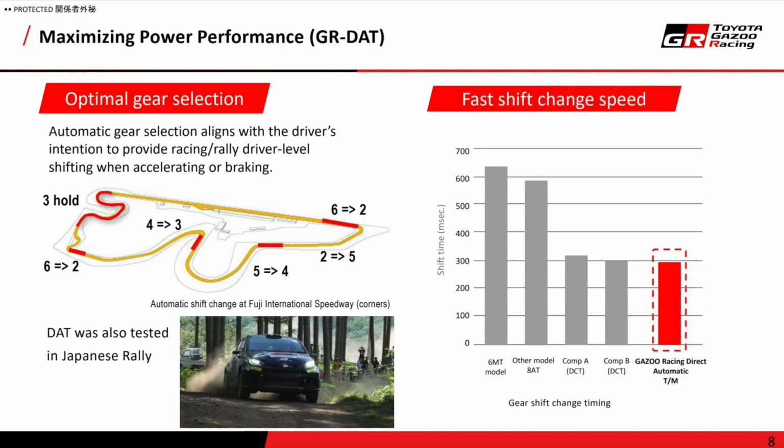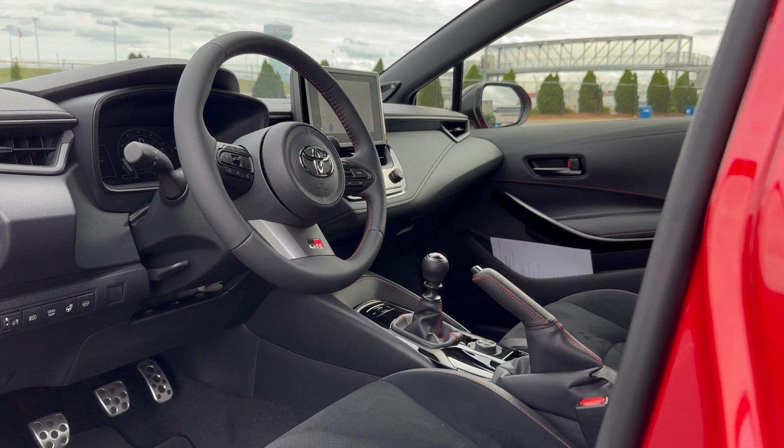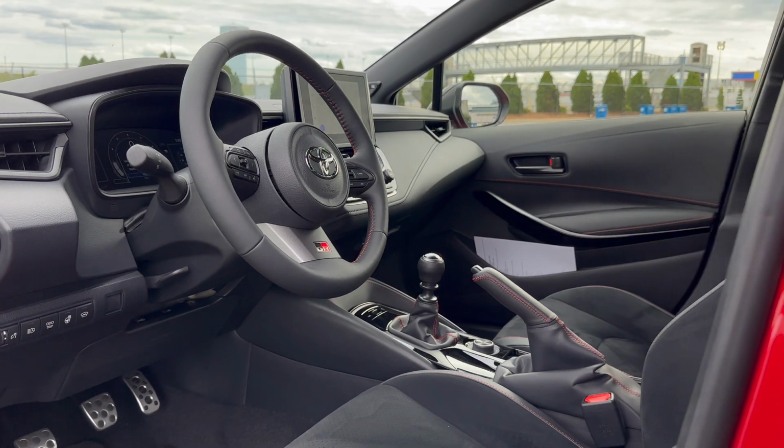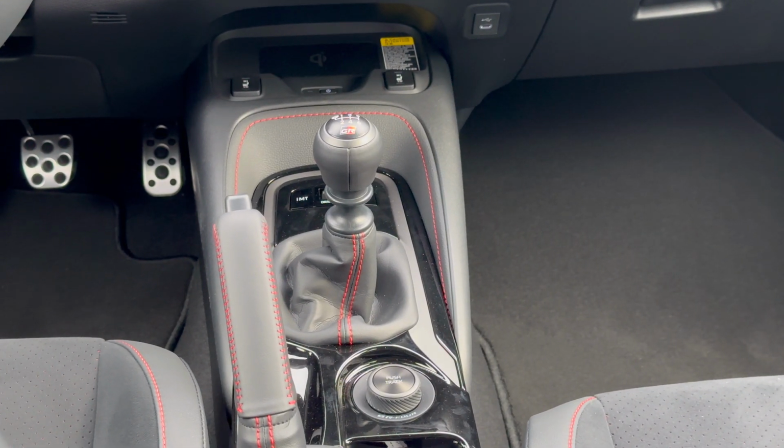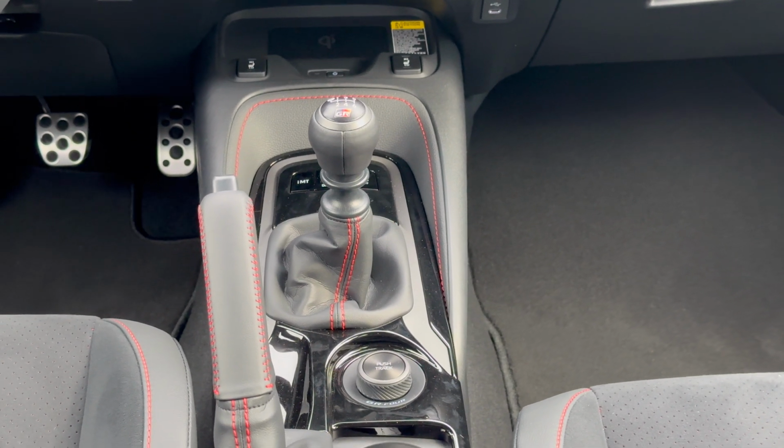And Toyota says, and they have a little graph, this is faster than the rival DCTs, of course Hyundai's DCT and VW I have to assume with their DSG, and also twice as fast as shifting in the 6-speed IMT, the manual GR Corolla. But you still can have the manual transmission, and I'm assuming a lot of you will want that. And they've made a nice improvement by moving the IMT, or rev matching button, from on the left of the steering wheel to into your center console where it kind of belongs.